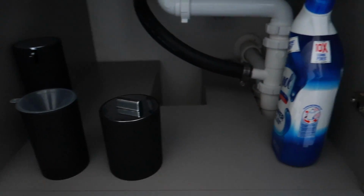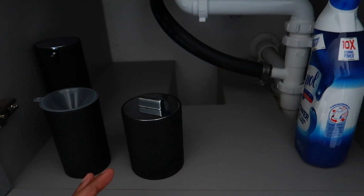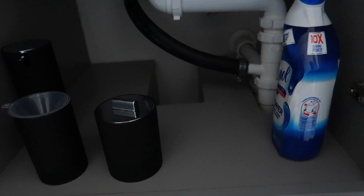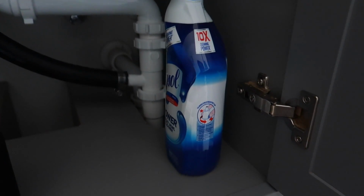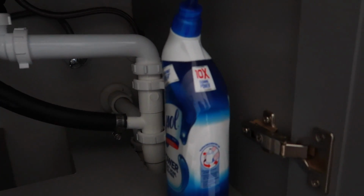And furthermore, down here, I originally was gonna put all my cleaning stuff for the bathroom, but then I decided against it because all the cleaning stuff is right across the hall anyway. So the only thing I keep in here is the toilet cleaner, but all the other cleaners I can just turn around and get, so there's no point in taking up space in here.